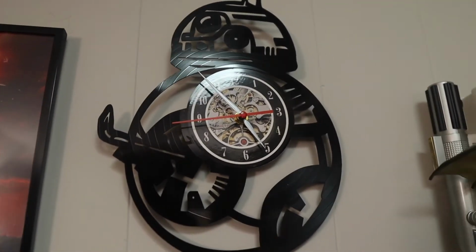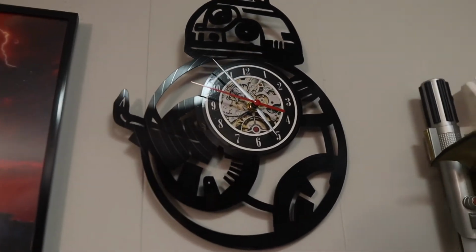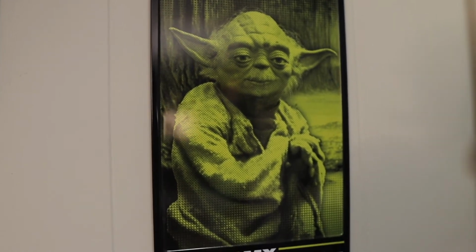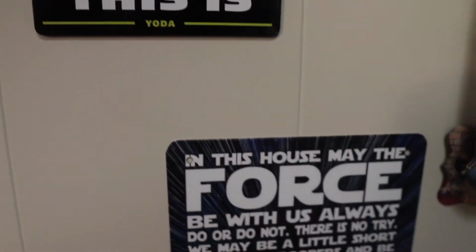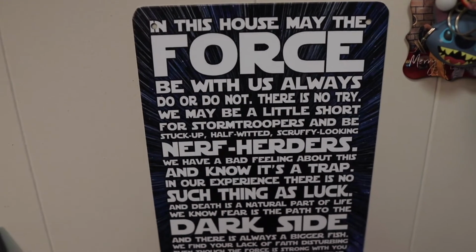BB-8 clock from our friend Jim. Thank you, Jim. There's no present like the time. Grandpa Yoda. Where did we get that? Oh, this was like Hallmark or something. Yeah, that was a random find. And our friends, Christy and Ed, picked this up for us for our birthday recently.